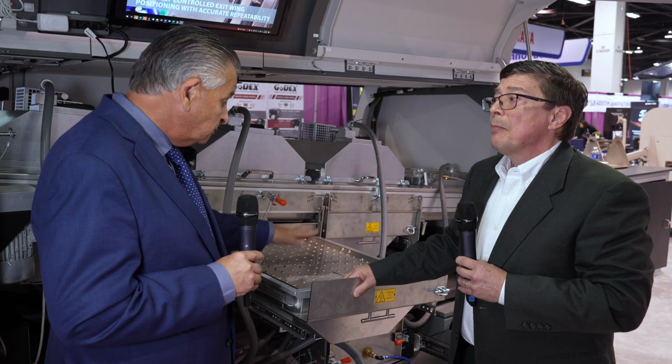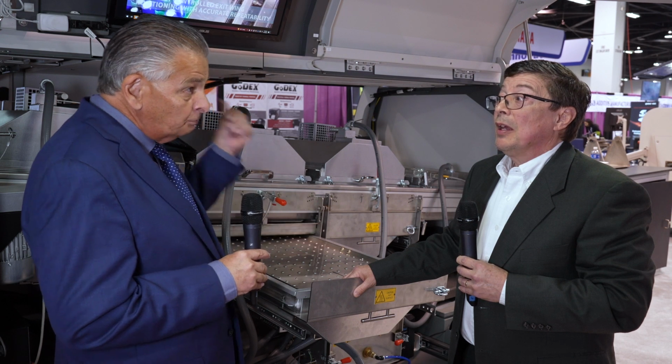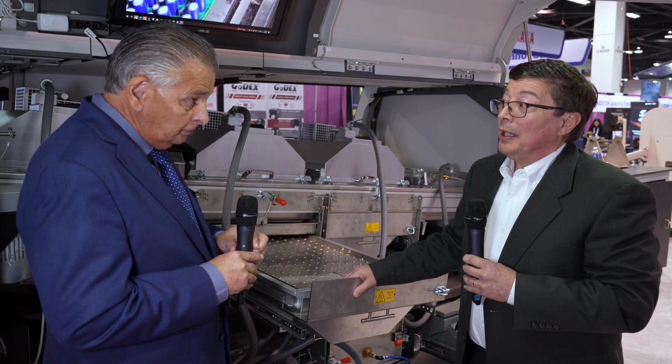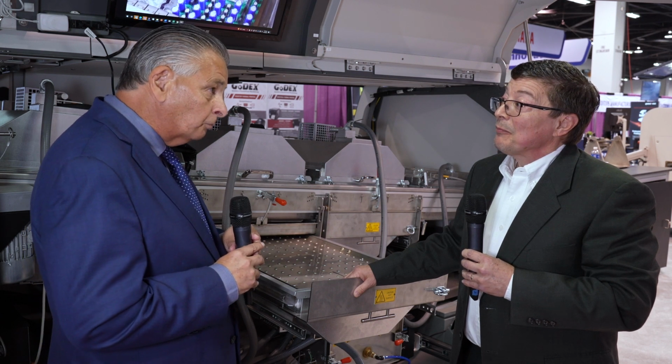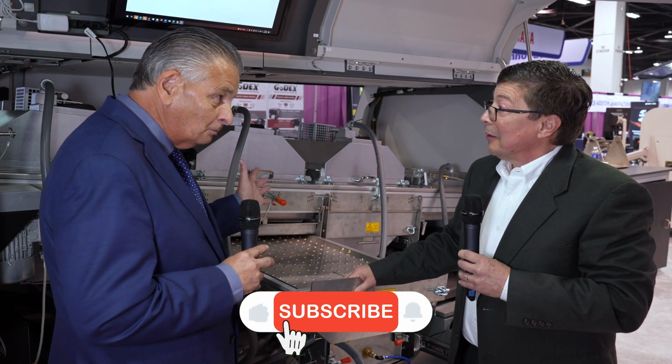Now, you mentioned, of course, this is a patented process, as was the previous one we looked at. The auto exit wing is patented for ITWEAE as well. Yes, absolutely. Well, that's two great innovations that you've brought out for a wave soldering system.